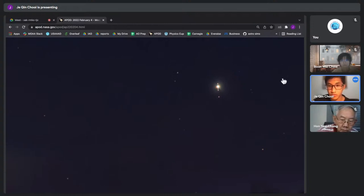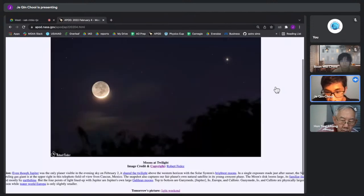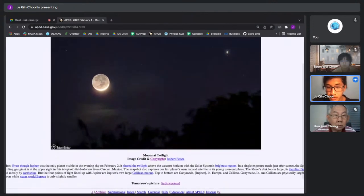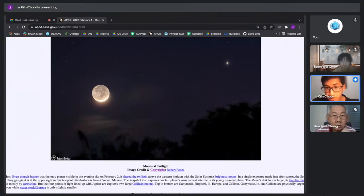So 1, 2, 3, 4. So it is in the order of Io. Hey, wait, let me check. Hold on. So this is in the order of Ganymede, Io, Europa, Callisto. So Ganymede, Io, Europa, Callisto. So Callisto is the furthest one.